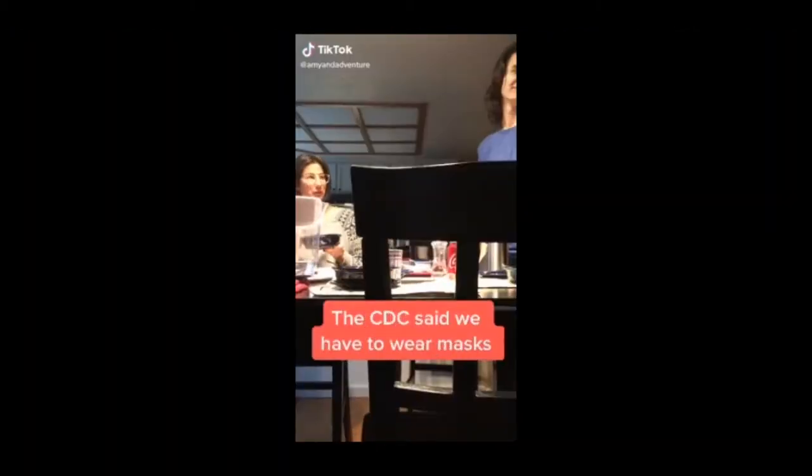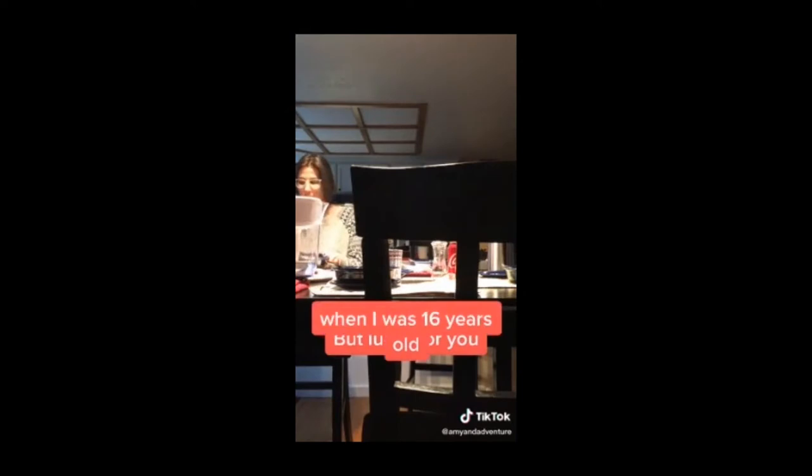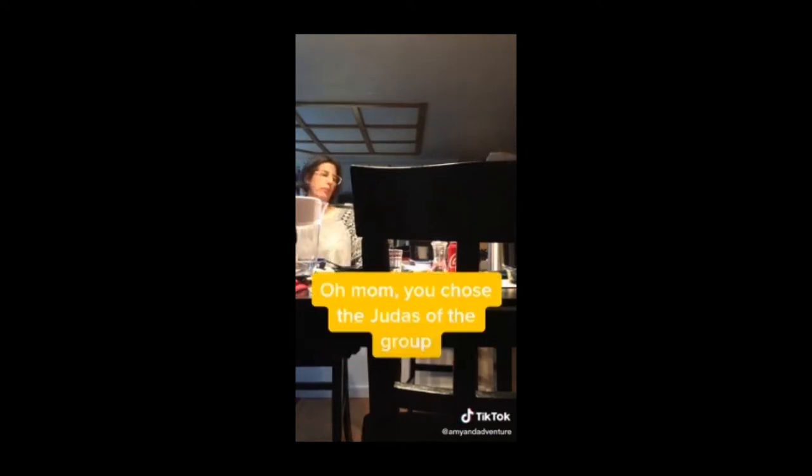Listen, everybody. The CDC said we have to wear masks. As you all know, there's a shortage of masks in this country right now. But lucky for you, when I was 16 years old, I invested in some really high quality full face protection masks. So everybody's gotta take one. Take one and pass it down. Oh, Mom, you chose the Judas of the group.